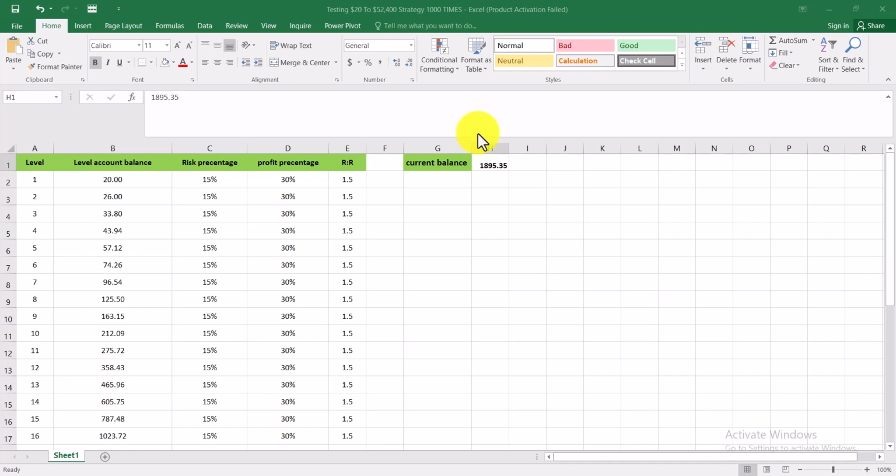So in the last video, we took two trades on the $20 account, and our current balance was 1895.35. So basically they are cents. So right now we are at a balance of $18, which is less than the initial balance which we started.